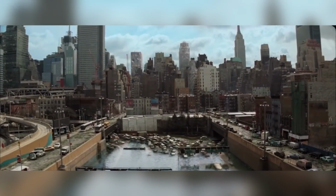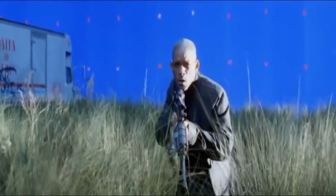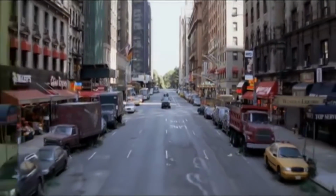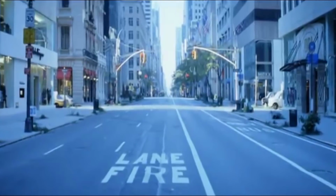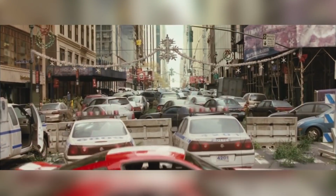Sony Imageworks' challenge was to create a New York that had been deserted for 3 years and make it as real as possible, which meant a bunch of research. They researched which plants would grow, where they would grow, and how much they would grow, as well as what kind of animals would re-inhabit the area.